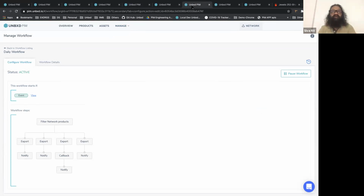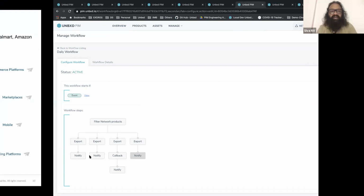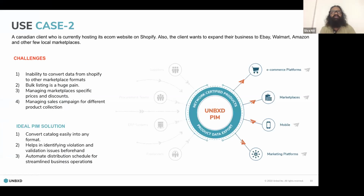So in case of this particular brand, whenever the products get certified to the network, the ability of the system to export, filter, and notify each of the roles or stakeholders is automated or streamlined. So this is how an ideal PIM system helps convert the data into multiple formats or multiple descriptions, identify the violations or validation rules, and distribute to the end channel.